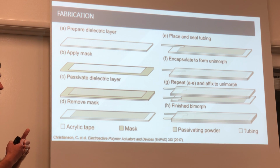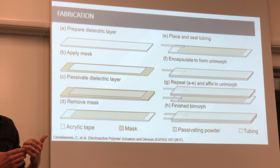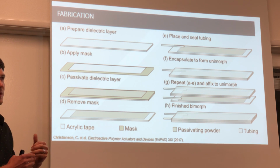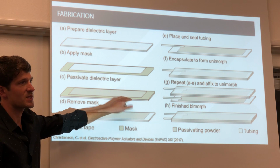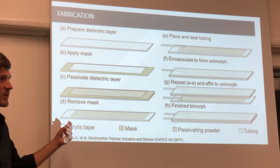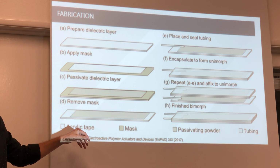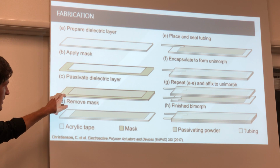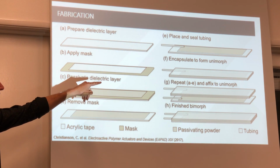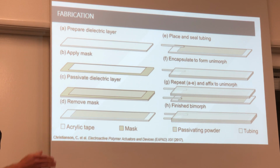And then the granulated sugar works even better because it dissolves almost completely transparently and also dissolves very well. We tried salt, but in order to get enough coverage, you need a lot of salt, which doesn't completely dissolve, so then you come up with granules of salt in the actuator. So all of our actuators right now are full of sugar, so they're pretty sweet. So then we take the mask off, and then we put some tubing down and seal it, and we put another layer down, and then stack it all together so we can get this bimorph structure.